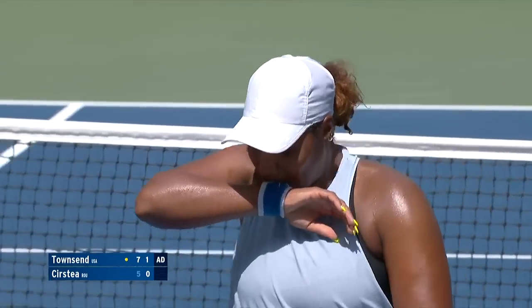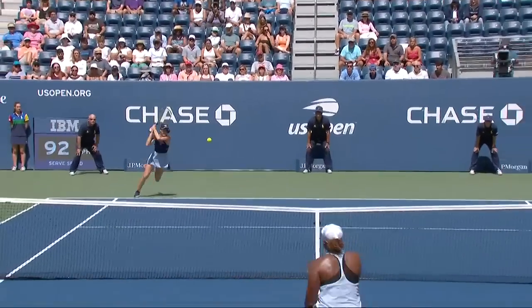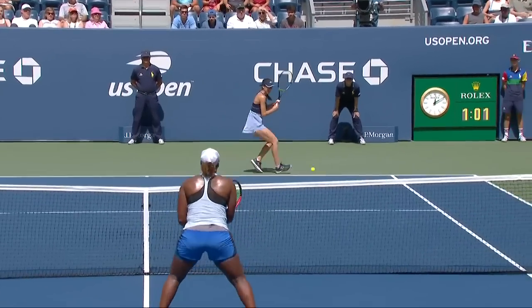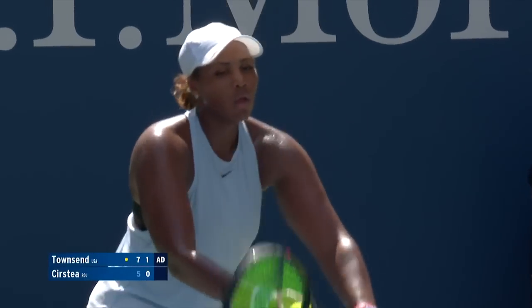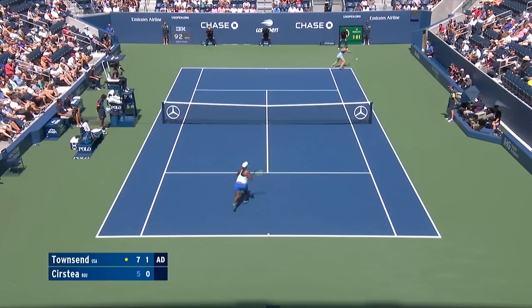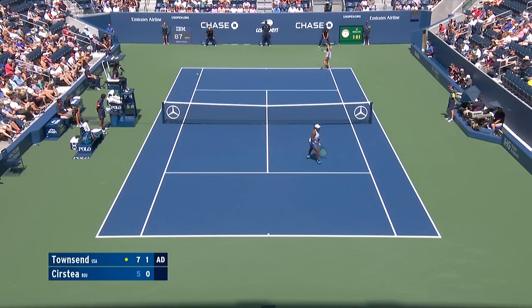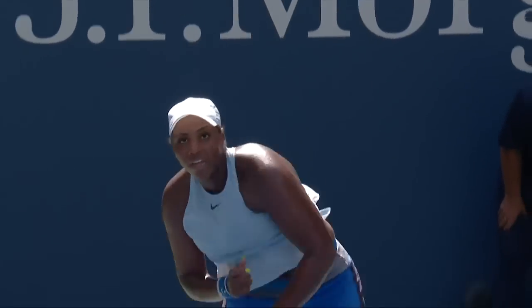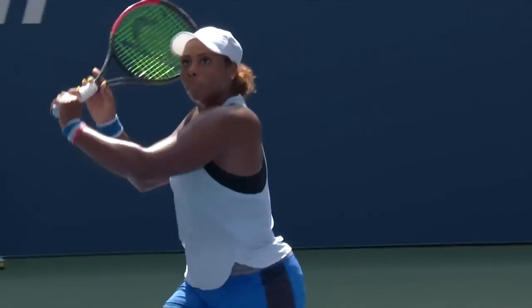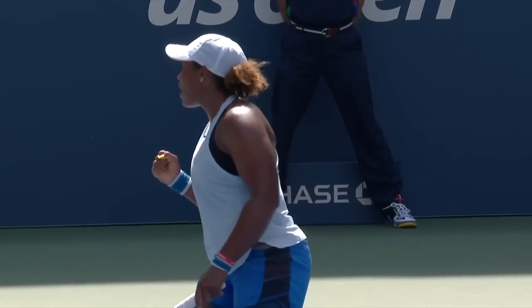But that's tough to do over and over again when your opponent just keeps coming forward, and 100% of the time is exactly where they need to be at the net. So that definitely wears on you. It's deep with no pace. Tempts you. Right. Backhand volley. Already up a set for Taylor Townsend. That was a tough hold. That was well done from Townsend.